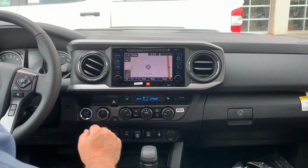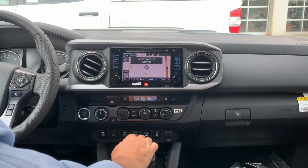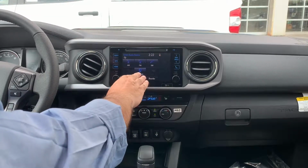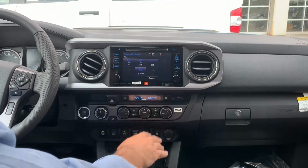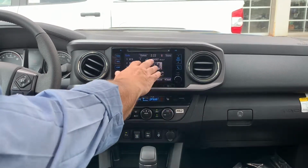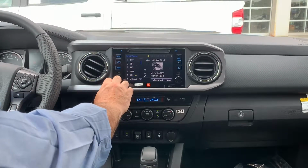We also, very interesting, still have a CD player here. These have been disappearing, but for some people like me who still enjoy a good CD every once in a while, this does still have a CD player. Along those lines, you also have satellite radio or Bluetooth audio, so we'll be able to play anything that your phone is playing at the same time, right through the speakers. The satellite radio is a 3-month trial with all the information and pictures there as well. So that's all built in.